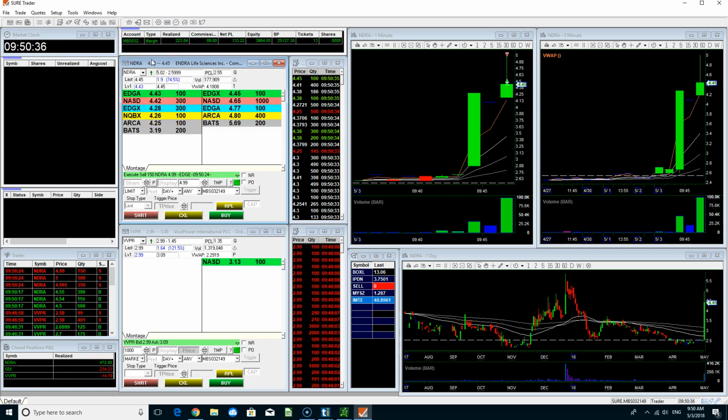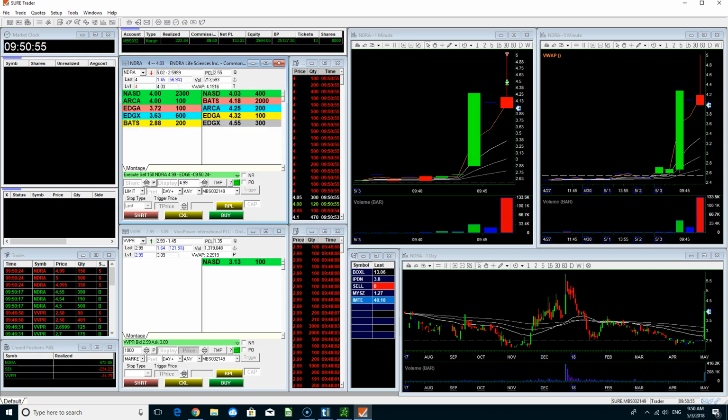CLWT. Stopped out at CLWT. 440 for right now. I can get back in, but I don't want to get caught in a halt going down. The high is $5, so at that point, I kind of set my stop at the $0.50. $1,200 profit.